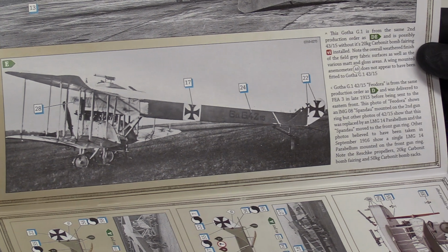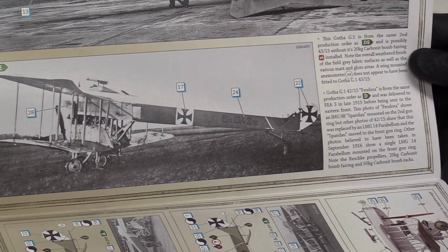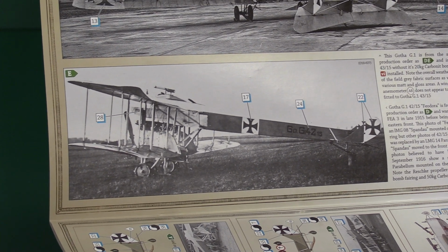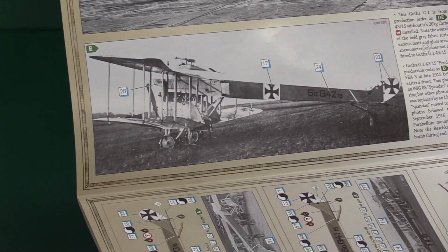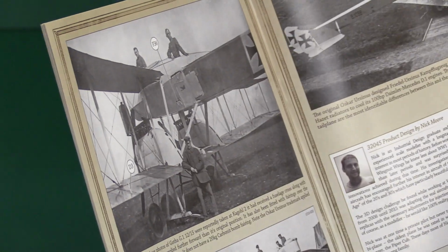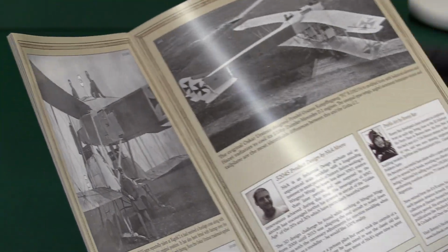Note the Resch propellers, 20 kilogram carbonate bomb fairing and the 50 kilogram bomb racks. Well, the bomb rack's a little bit hard to see, I've got to be honest, in that photo, but anyway. Last page, folks. Fantastic, this is. This is one of their best ever. This ranks up with the Felixstowe Duelist instructions, I think.